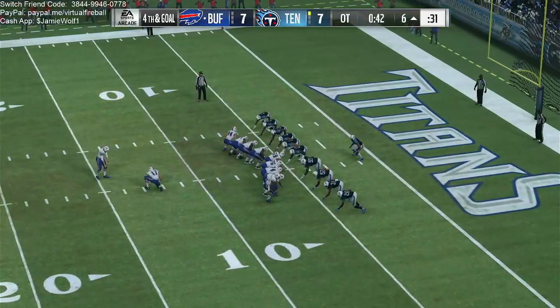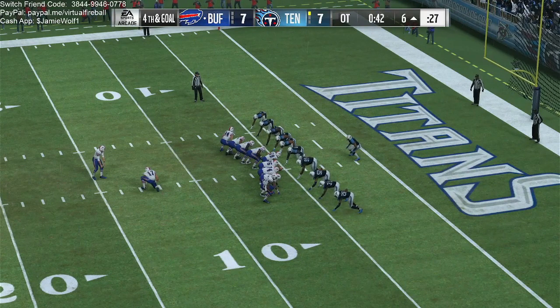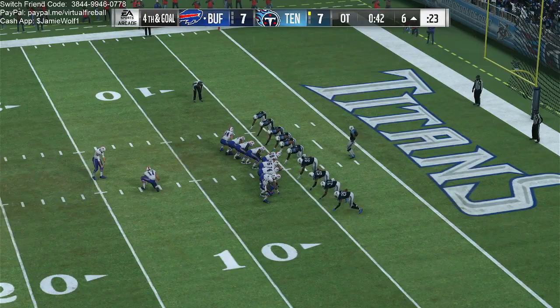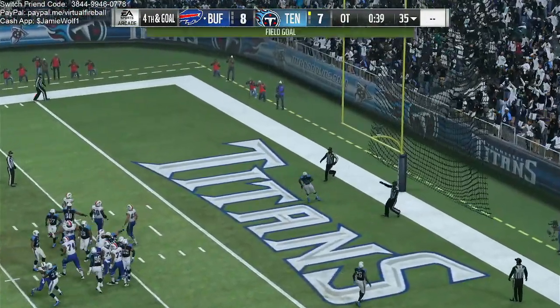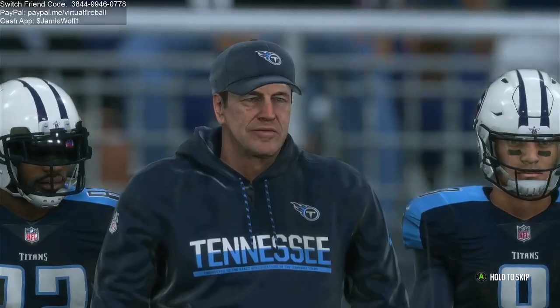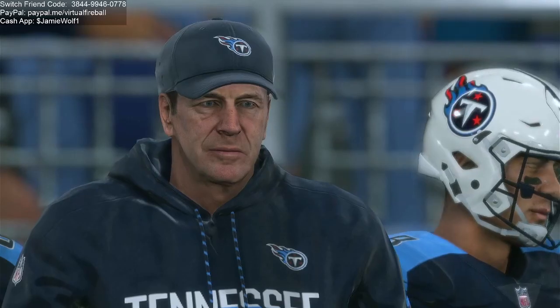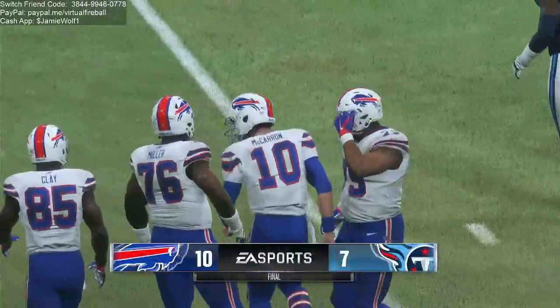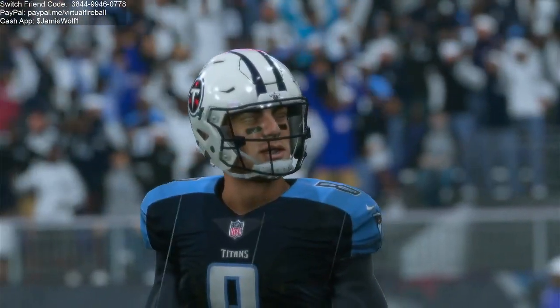A pressure spot now for a guy who's been here before, and that's Stephen Hauschka. From the right hash here, should be an easy one. And he got it. The kick is good in overtime. He's able to split the uprights. We thought this game would be a good one. It did not disappoint into overtime, and it took the field goal to win it.